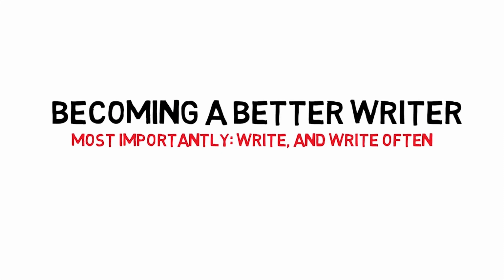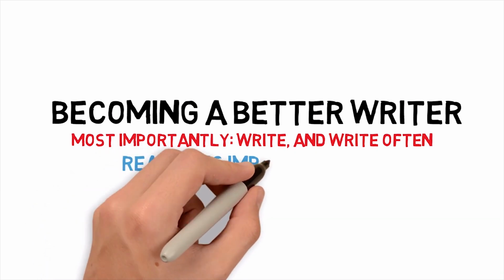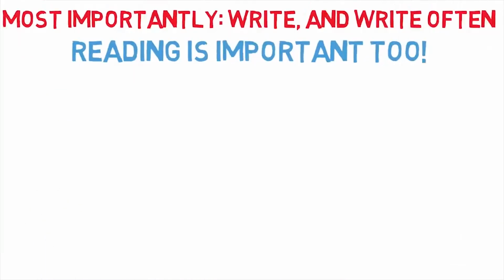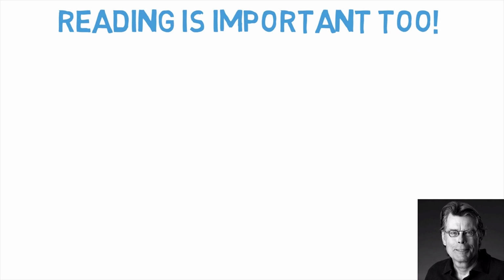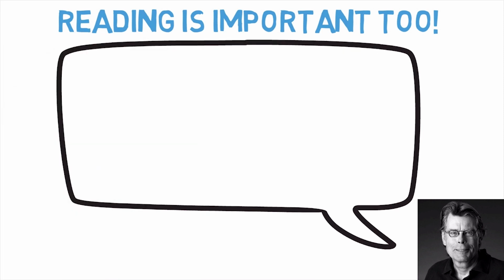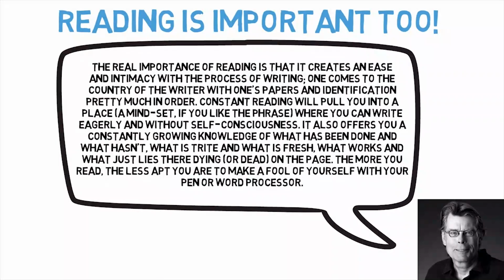The other thing you should be doing is reading, and this is the part that a lot of writers tend to neglect. Stephen King has a great book called On Writing, a memoir of the craft. Definitely worth a read if you haven't checked it out. But in that book, he discusses how important it is for aspiring writers to dedicate time to reading.